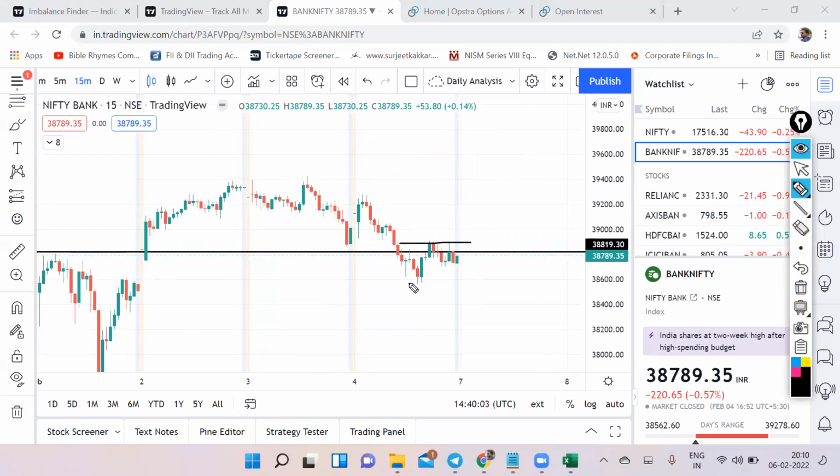Just mark this level. This level is going to be very important. Any gap down below this, then definitely we will be bearish. We'll wait for a slight pullback and then we can buy a put here. And any significant gap up because of the result is going to be very tough for us to trade. With a small gap up, if it comes here and takes support, and if it breaks this high, we can definitely buy a call.